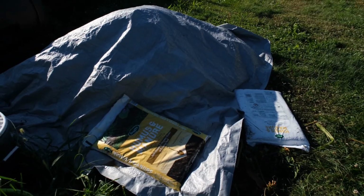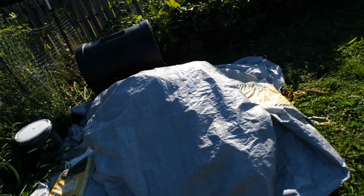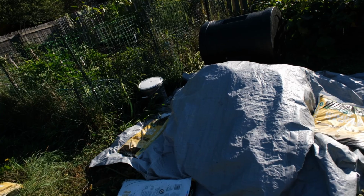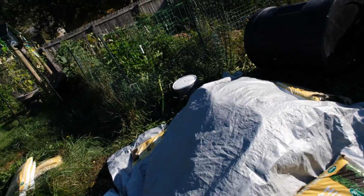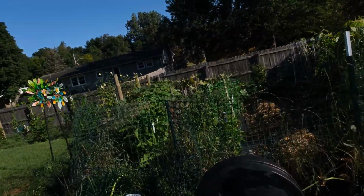This is a compost pile that I'm building with all the stuff I pull out. Throw some brown matter in there. I got a bunch of brown wrapping paper, and of course leaves when the leaves come. But I'm just going to leave that sit over winter, and hopefully by spring I will have some compost.